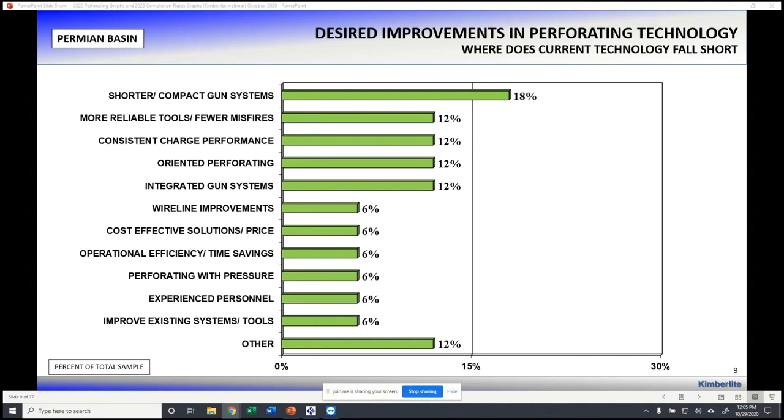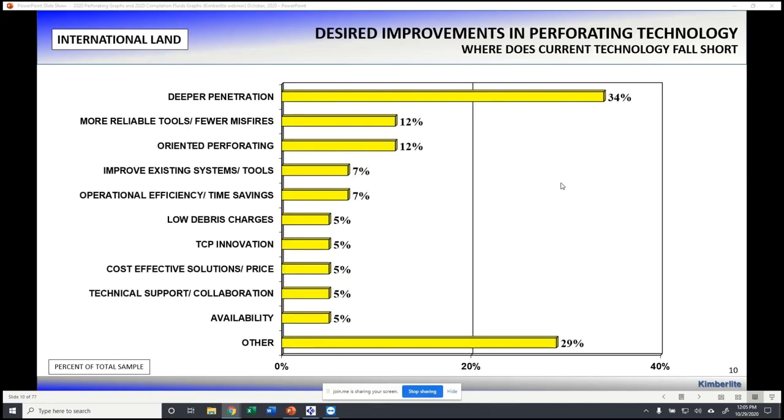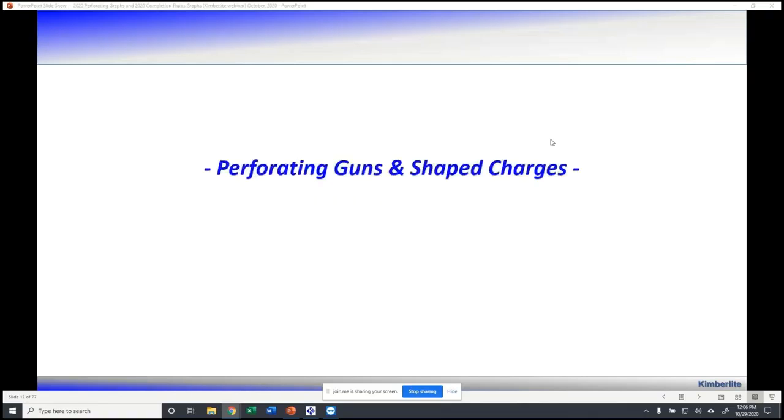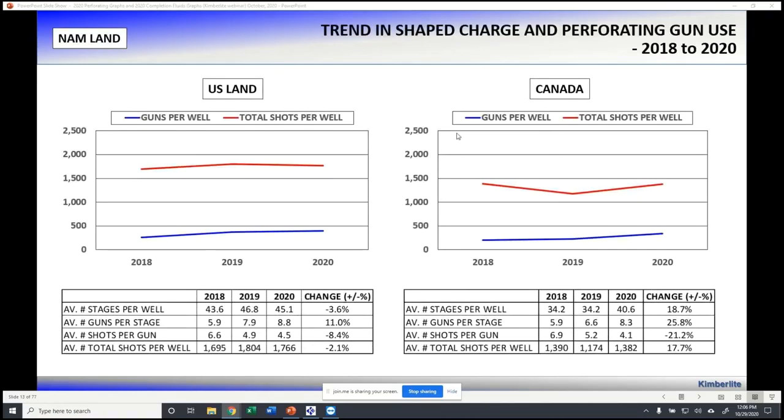Whereas when we talk to the international operators, as well as the offshore oil and gas operators, we find that deeper penetration and reliability are really at the top of their list of concerns. So it's clear that the U.S. land operators are changing their behaviors, if you will, with respect to the use of guns and shaped charges. Just like we reported back in August in the hydraulic fracture report, U.S. land operators are adjusting the length of the stages, the amount of chemicals and sand in order to optimize well completion costs.